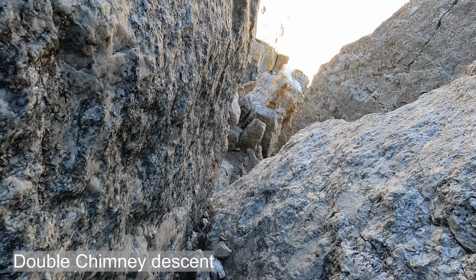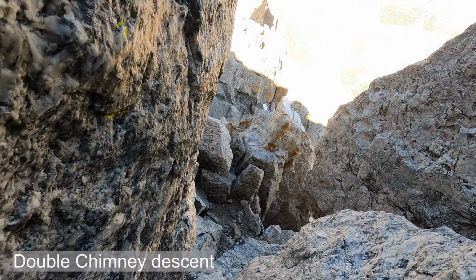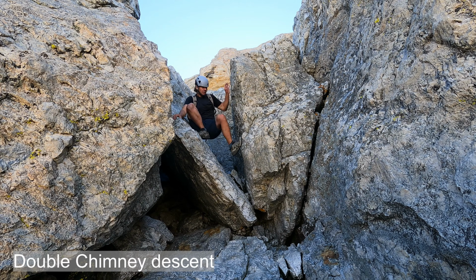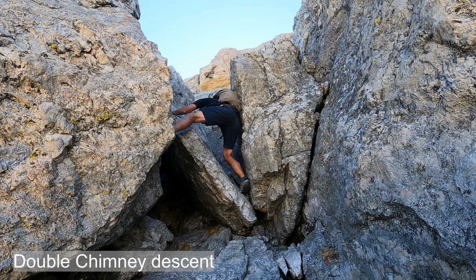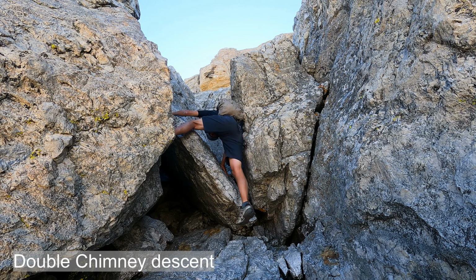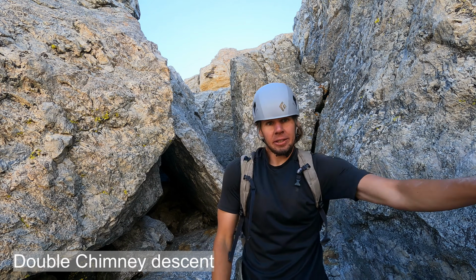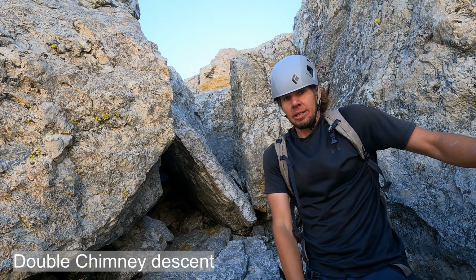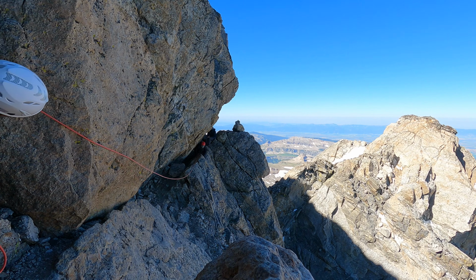This is what it looks like crawling down out of the Double Chimney. I think a couple of handholds and then bring my legs over to the other side. Take the carabiner and everything off and then leave it. There we go. Definitely a little bit awkward, but exposure at this point is minimal. Crawl in the crawl.